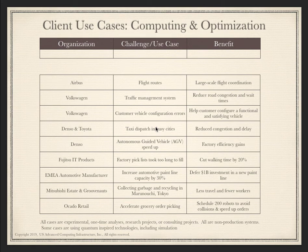Video, we're going to talk about specific client use cases. So we'll start with Airbus. Flight routes, right? I've got airlines that fly airplanes all over the world from city to city. The benefit is large scale flight coordination, route optimization. I save gas, I save fuel.